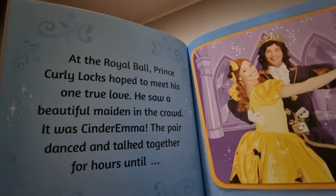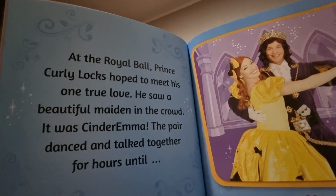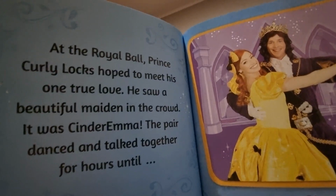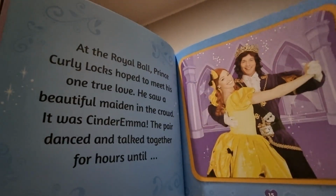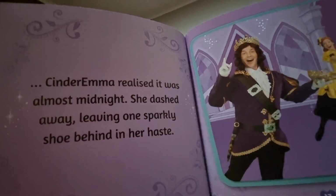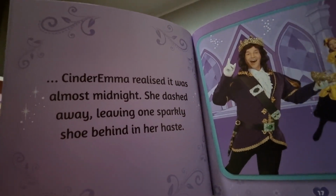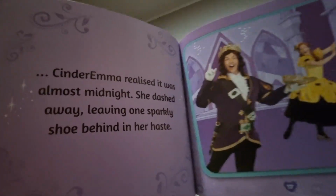He saw a beautiful maiden in the crowd. It was Cinder Emma. The pair danced and talked together for hours until midnight strikes. Cinder Emma realized it was almost midnight. She dashed away, leaving one sparkly shoe behind in her haste.